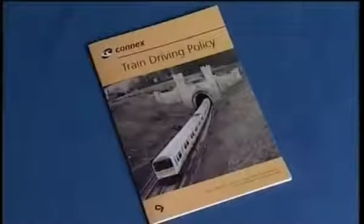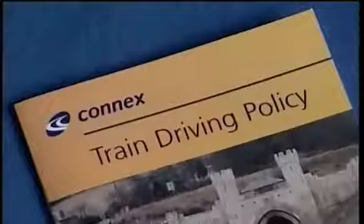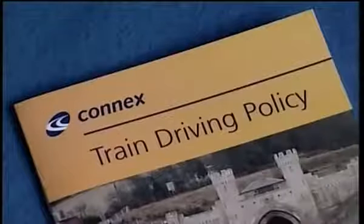This program supports the techniques covered within the Connex Train Driving Policy booklet. In it you'll find a more detailed explanation of the topics we've covered here, as well as some important instructions on reporting procedures when you encounter poor rail adhesion. Read the booklet thoroughly, and if you've any questions, your driver standards manager will be pleased to answer them.